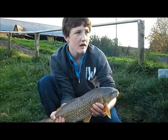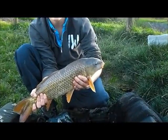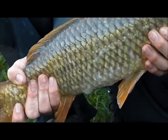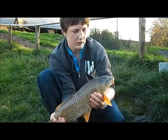Okay, just as the sun's starting to set, about 3:30, absolutely rips off on the left-hand rod, which is to a weed bed out on the island. On a single CC Moore Odyssey boilie, 15mm, about 5.5, 6 pound, cracking little common carp.